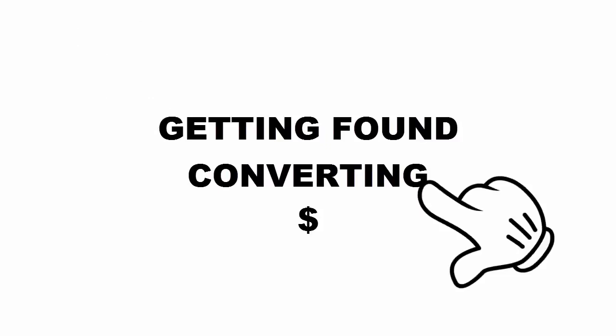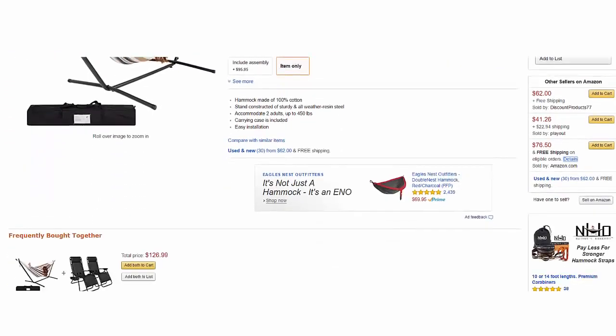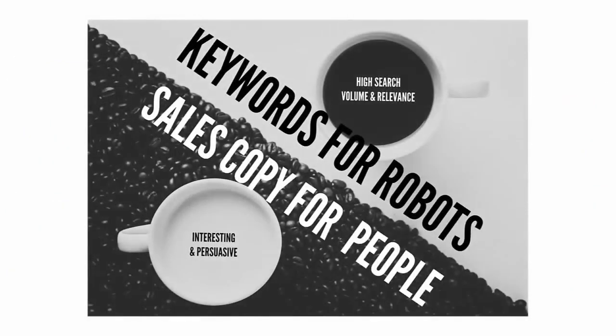Number two, converting. When people do find you, Amazon has this habit of showing them other products from every possible angle. So if your listing doesn't give them a reason to stay, they leave, which means a financial loss for you. This is the yin-yang of listing optimization.